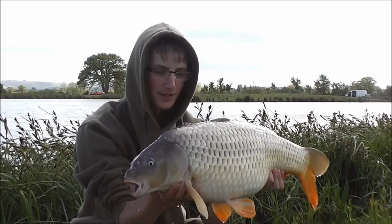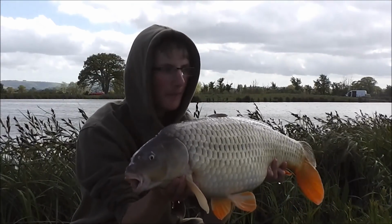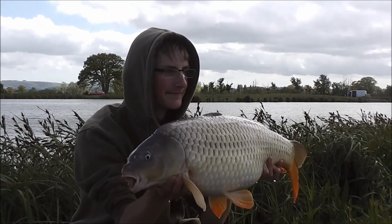What a great session it actually turned out to be. I'll get some snaps of this one. The two latest fish that you saw were the biggest two from that particular session, a very enjoyable 24-hour session at Little Hayes with Luke.